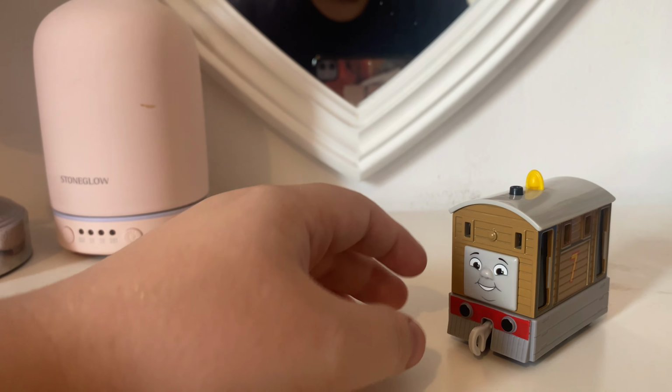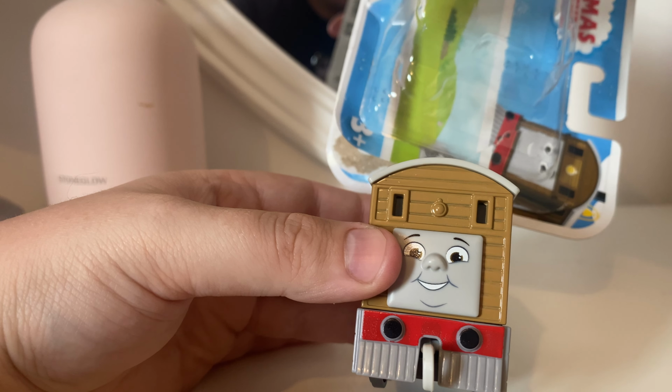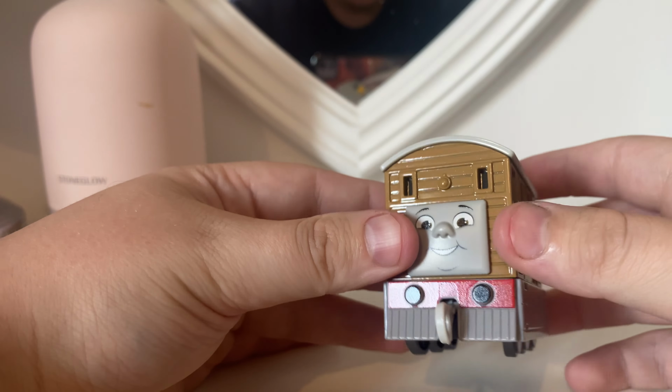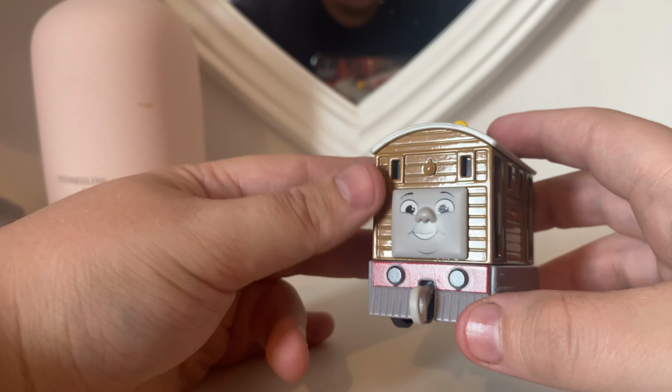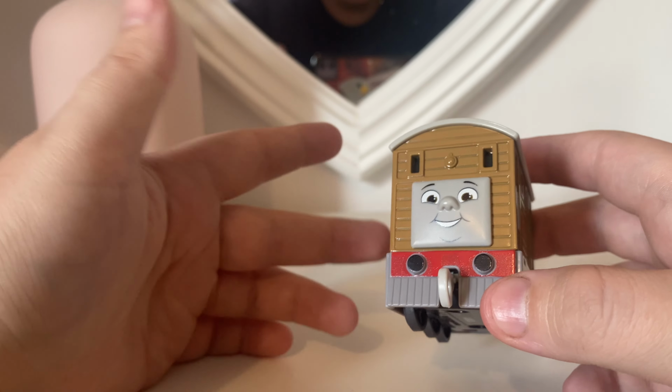Unfortunately, they haven't painted his lamp in. As you can see again on the toy, on the model it should be white with yellow in the middle, and they haven't done that on the toy. But I'm not overly bothered, to be honest, because it doesn't ruin the look. It's still there. You can paint it if you want to.